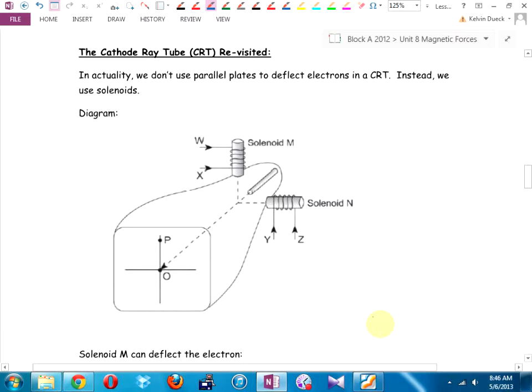You may recall we said that you could, with an electron gun, use parallel plates to deflect an electron beam up or down or left or right, and that would then hit a phosphorescent screen and a little dot would appear. If you did that really fast so that your eyes couldn't spot the speed, you saw an image on the other side. That's how a TV screen worked.